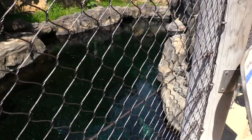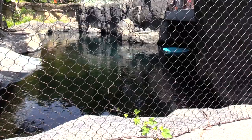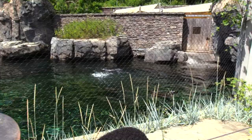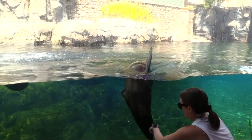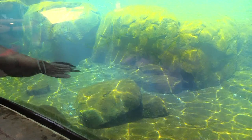The seals are here in the water somewhere. I see one of them here in the water. I see one of them swimming in the water. California sea lions are a little more active so you can see them better. Got some pelicans also. Get an underwater view of them. Zooming by.